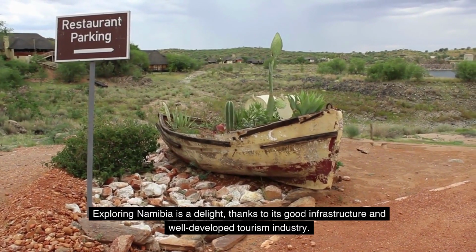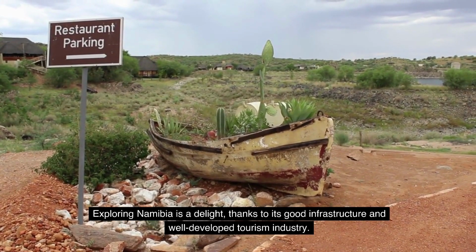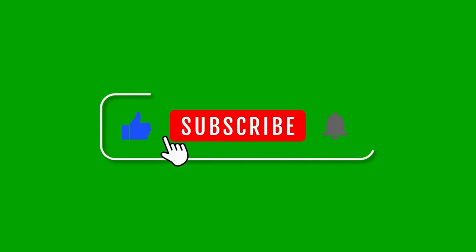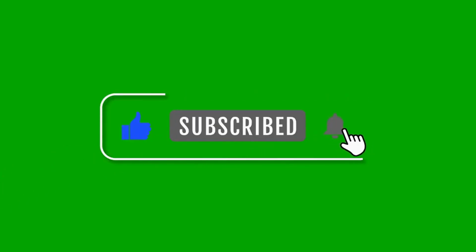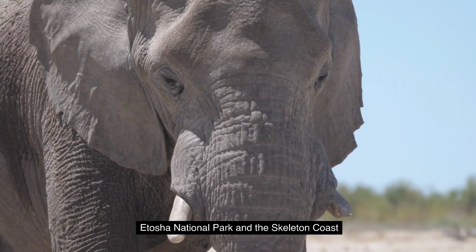Exploring Namibia is a delight, thanks to its good infrastructure and well-developed tourism industry. Here are 8 of the country's best places to visit. Damaraland, Etosha National Park and the Skeleton Coast.